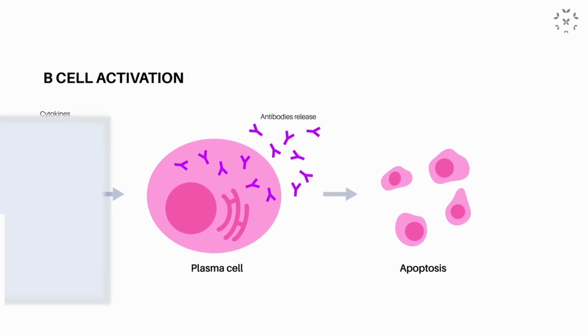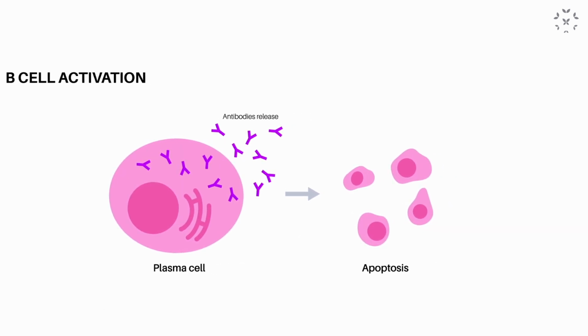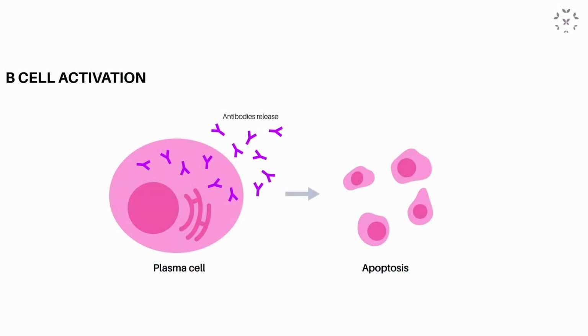So B cell activation, how does it happen? The antigen contacts the B cell, it becomes active, it starts to multiply and replicate, and it starts to make those antibodies that the person needs to protect itself. But a very interesting thing is that when a B cell becomes active, very early on, it retires and goes through something called apoptosis. Apoptosis is also called programmed cell death for scientists and doctors, but in layman's terms, think of it as the cell dying and the cell being recycled.